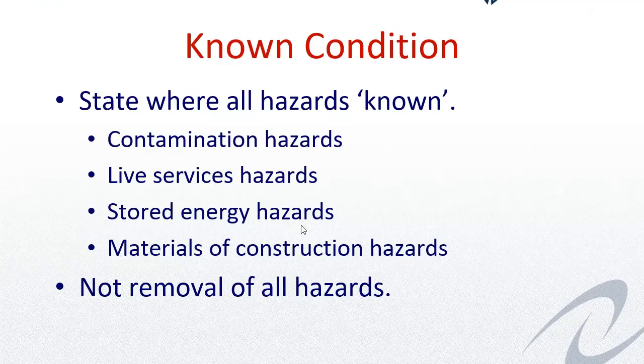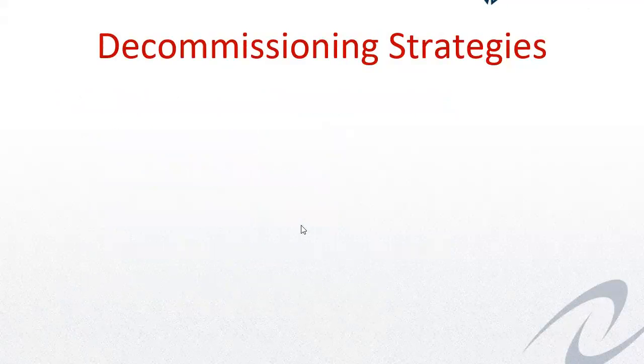This known condition is really important, and the identification of that known condition right at the start of the project is really important. Going back to the power station I mentioned, one of the very first things that we did was sit down with the client and understand what their systems actually were. What systems are actually on this power station? What is the known condition? And from that, we started to develop decommissioning strategies.